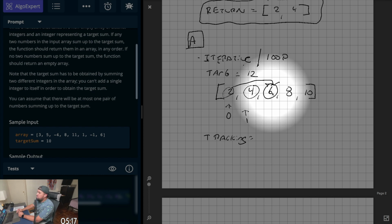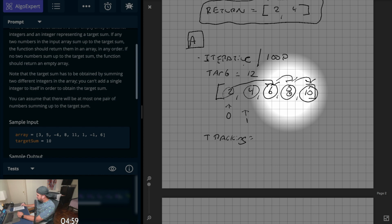If 2 and 6 add up to 12, we return that pair. If it doesn't, we keep it moving to the next one. So we move on to 8, and then we move on to 10. As we get here, nothing. As we get here, yes. So then we return 2 and 10 somehow. Okay?